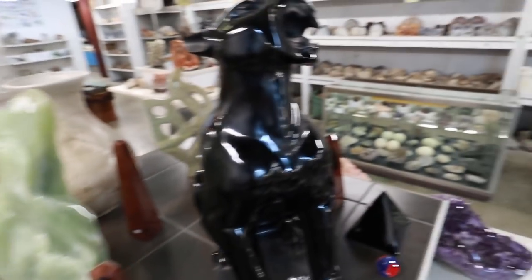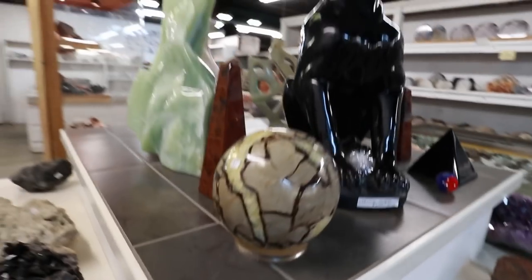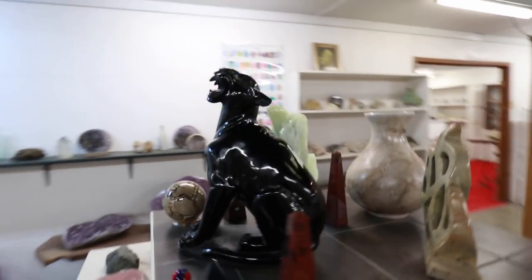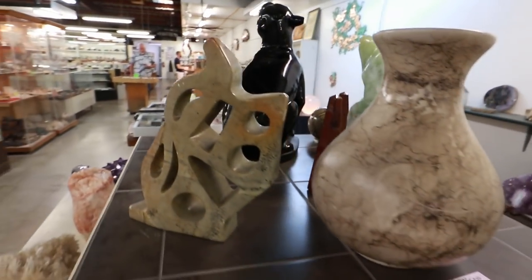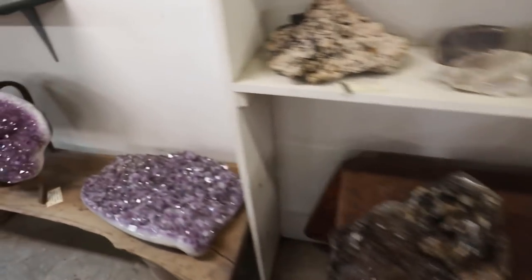Wow. Look at that, guys. And look at all the other things right here on this table. Amethyst.